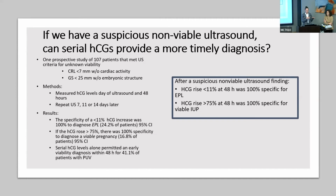Conversely, if the HCG rose greater than 75% over 48 hours, then that was also 100% specific for a viable pregnancy to be found on their follow-up scan. And that affected about 17% of patients. So overall, serial HCGs were able to give people with 100% specificity information about their pregnancy, either viable or non-viable, within 48 hours for 41% of patients. Again, it's important to recognize that this is one study and we don't know about the reproducibility of this data in other cohorts, but it's very interesting.